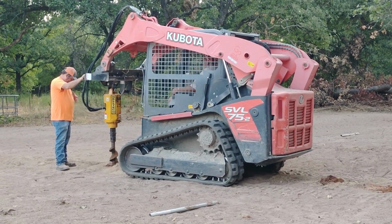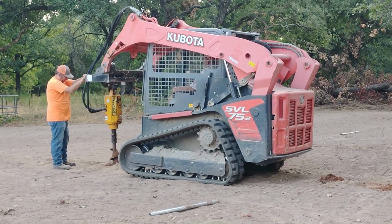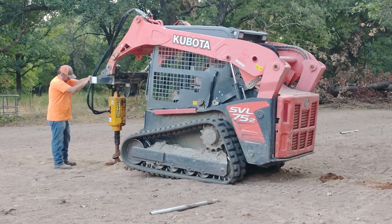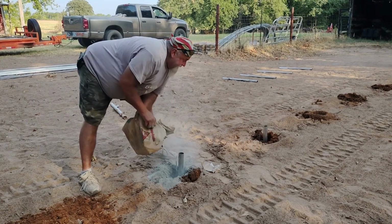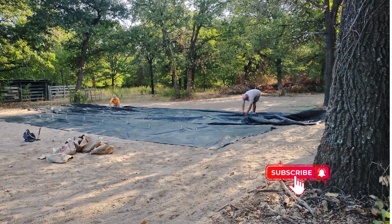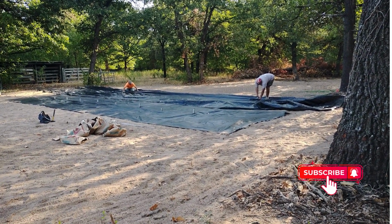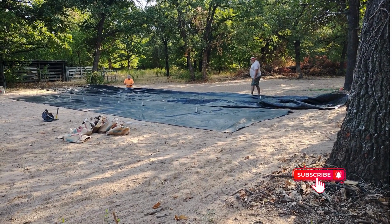This machine's having no problem breaking through that clay. None. One by one. So now what they're doing is they're putting down the weed barrier. They put that down first. That'll be awesome.